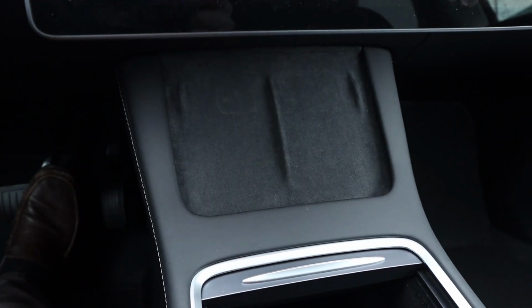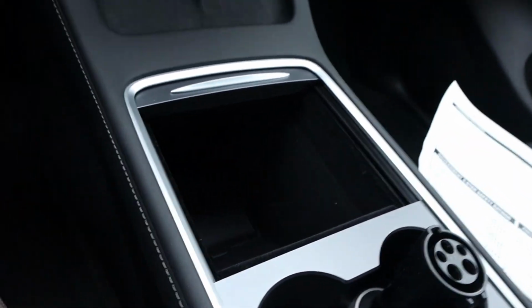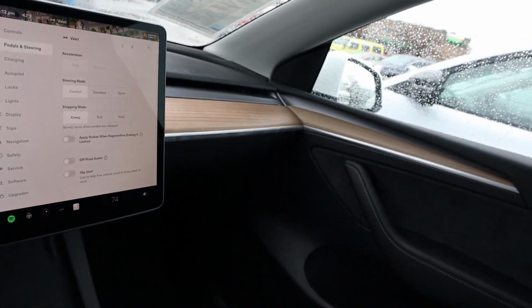And then you guys can see more storage in this area. This little charging adapter. Pretty normal center console. And then look at the wood trim that goes across. And then we've got the full glass roof here.